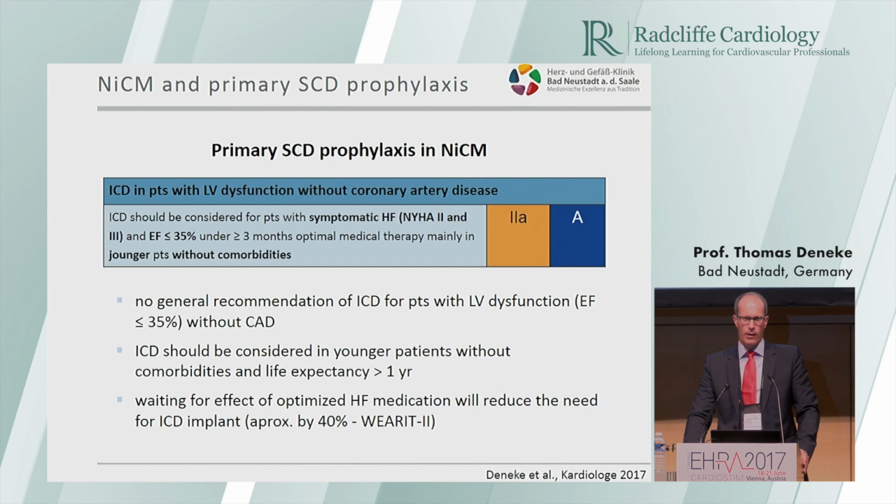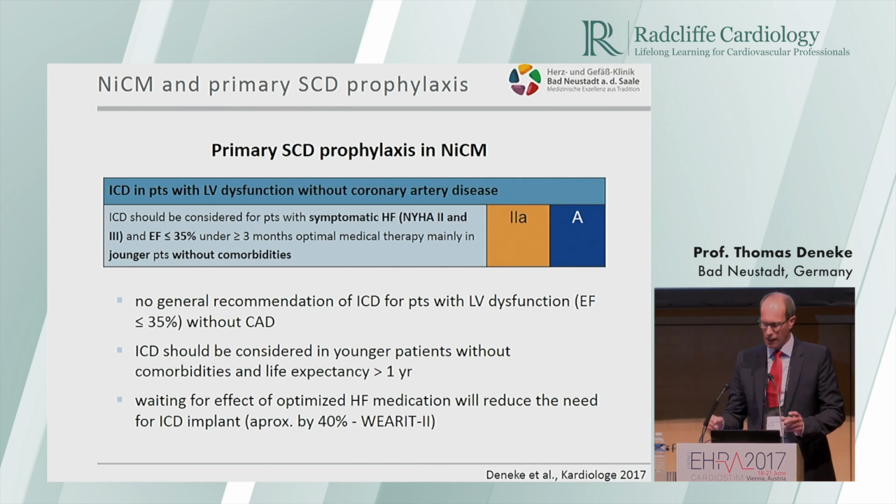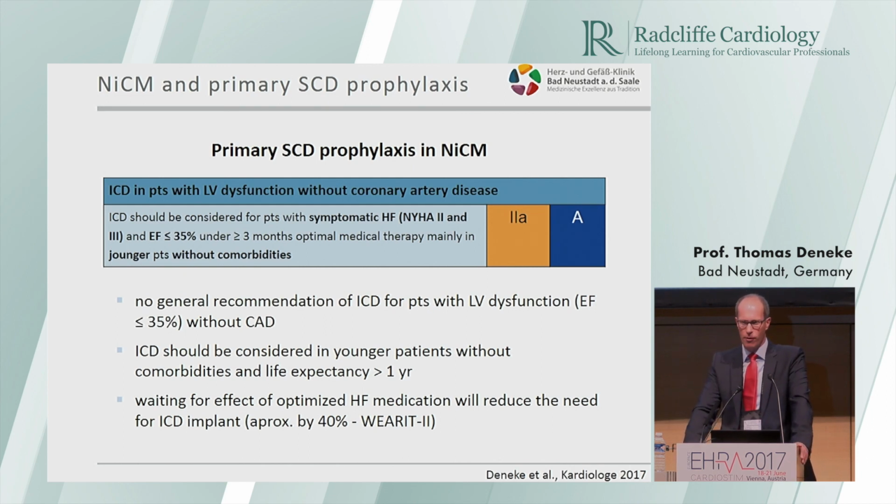In Germany, we have integrated the Danish trial into our recommendations for primary ICD prophylaxis in non-ischemic cardiomyopathy patients. So we have weakened the class 1 indication to a class 2A indication. We felt that we cannot generally recommend an ICD for patients with LV dysfunction who do not have coronary artery disease. And we felt that an ICD should be considered mostly in the younger patients without comorbidities who have at least a life expectancy of 1 year.